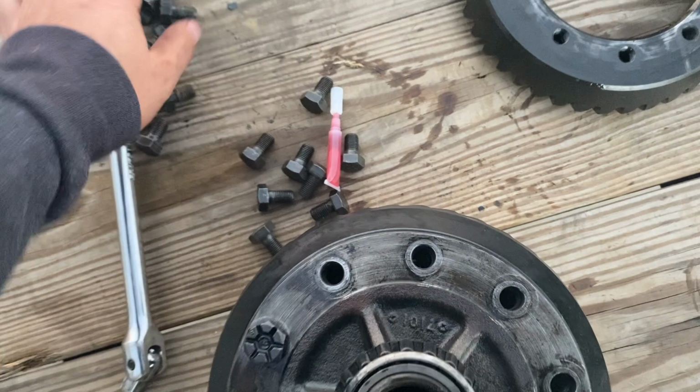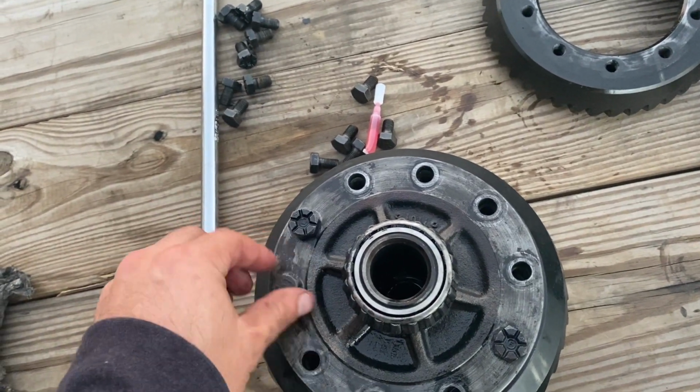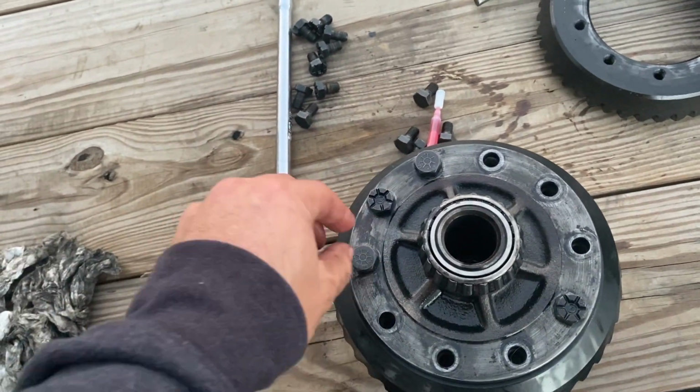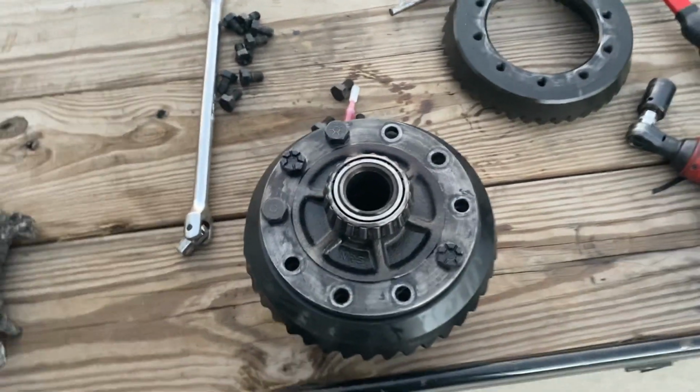What I will recommend is run all of the bolts in, right? Get all of your bolts in so the ring gear is seated properly, and then take the bolts out and then do your thread locker. You'll thank me later. All right, so we got the pinion gear in the car last night.